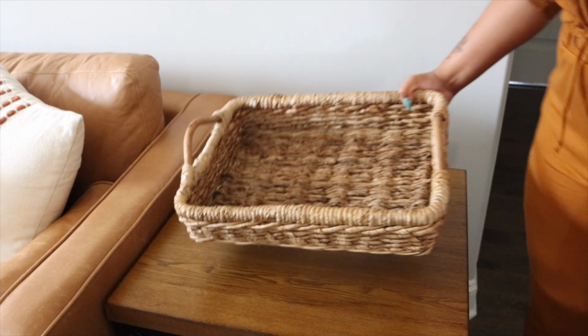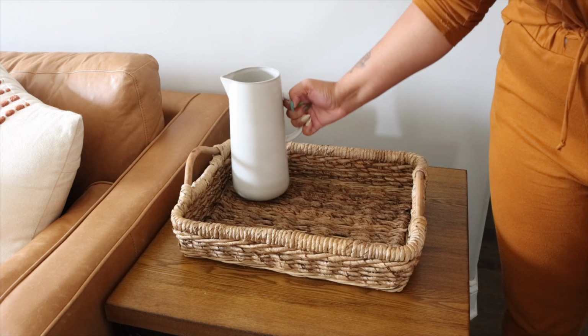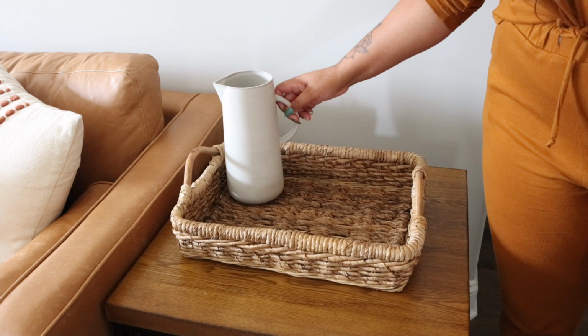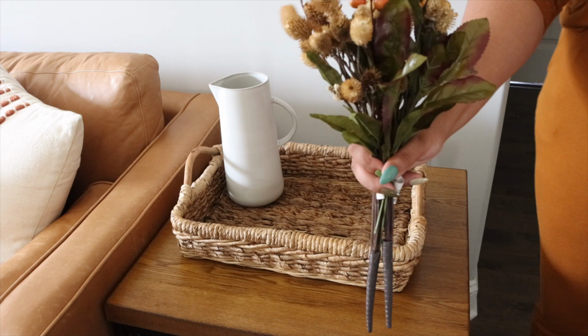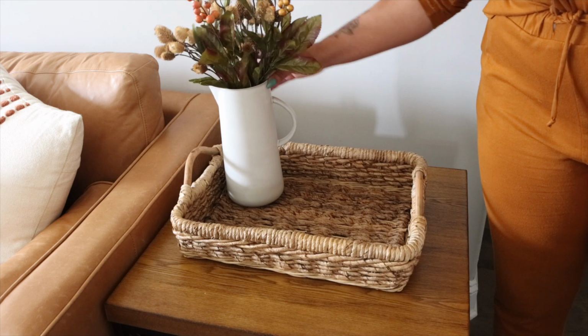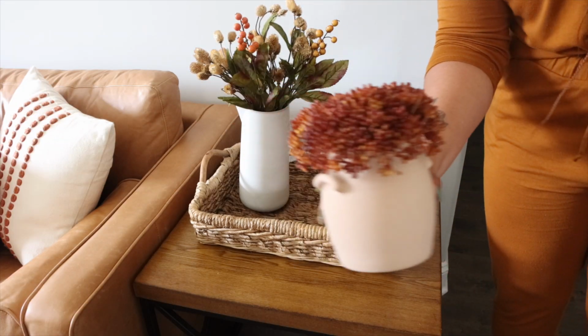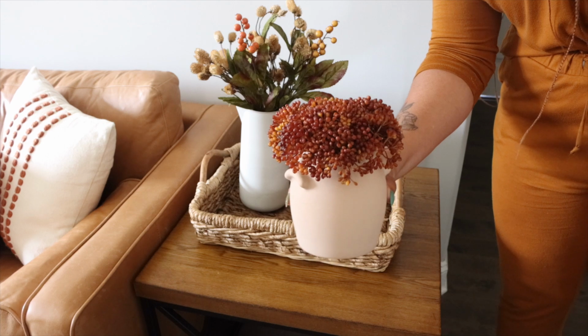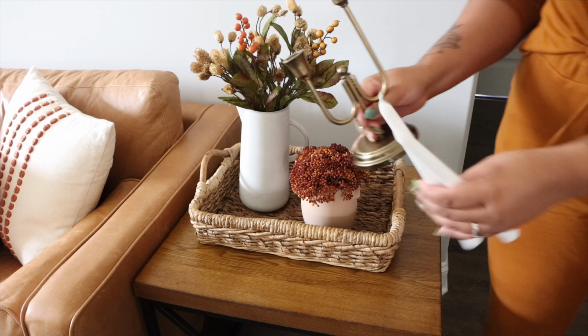So I picked that basket up on sale, and then I am decorating with this beautiful white pitcher from Target. And I put a mix of different faux stems from Michael's, I believe, inside of it. I'm using it kind of like a vase. And this little orange arrangement here is from Target. This is from this year. And I put that in front of it.